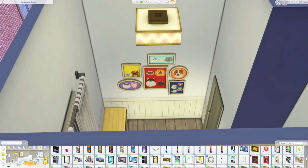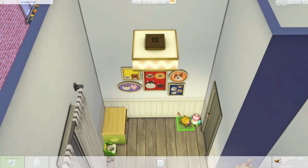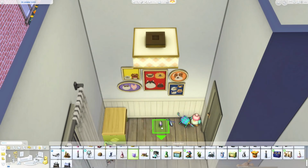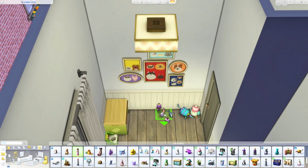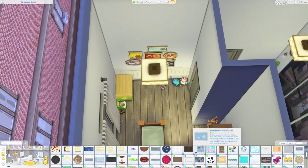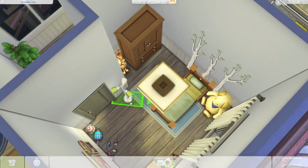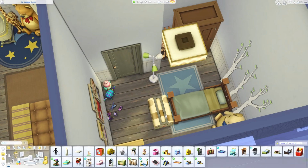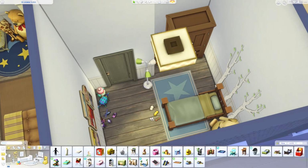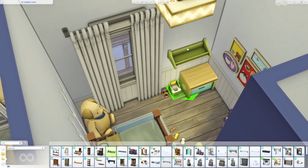But this room is quite small, but I do feel like if you played in this house and your toddler aged up, you probably could rearrange the furniture in this room, delete maybe one of the toy boxes, and put in a larger bed for your child Sim. Of course, if you do decide to download this build and put it in your game, you are more than welcome to change it up in any way that you see fit. You can even add another room if you could work out the spacing for everything.